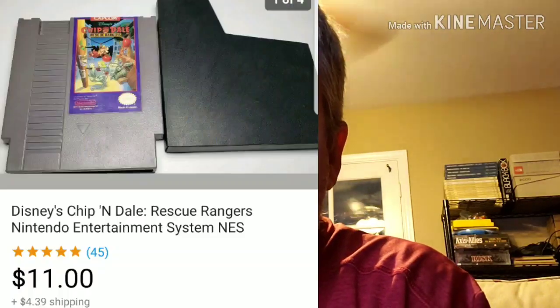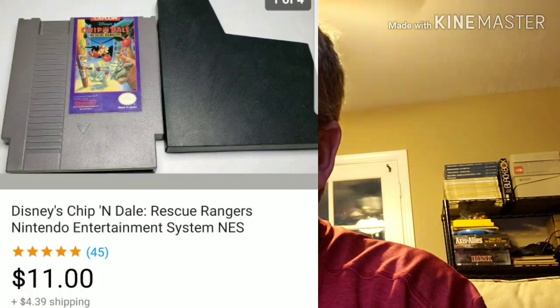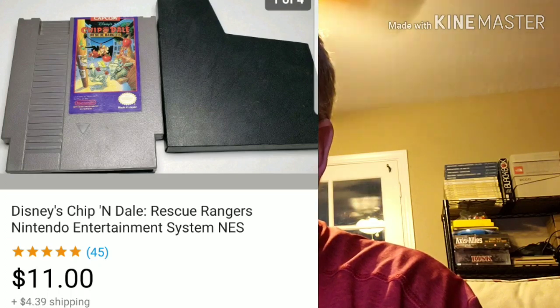Okay, next up is this NES game, Chippendales. It sold for $15.69. My profit on that was $9.87. This was in a lot of games that I purchased, so this is pure profit, $9.87. It took 56 days to sell. I had it priced a lot higher, and I reduced the price a couple times, and then it finally sold.